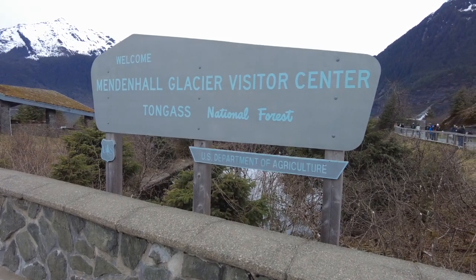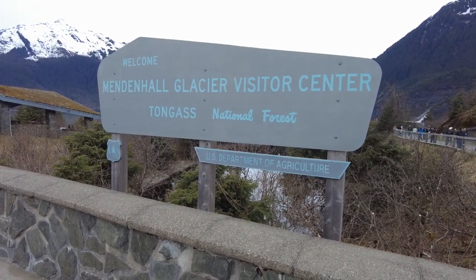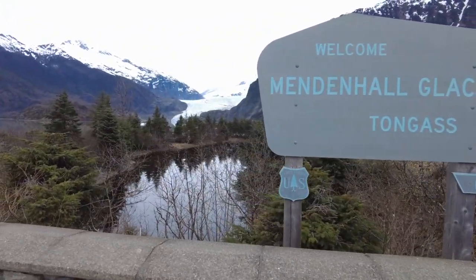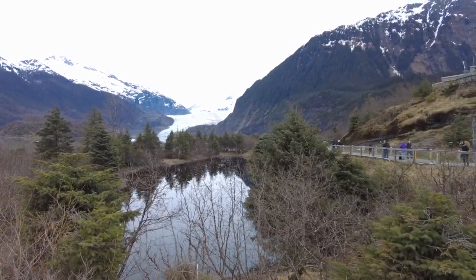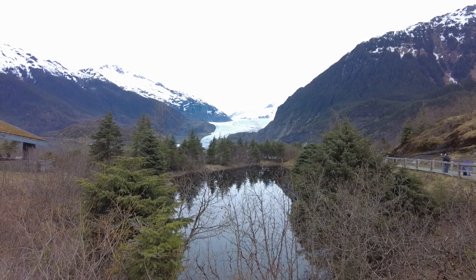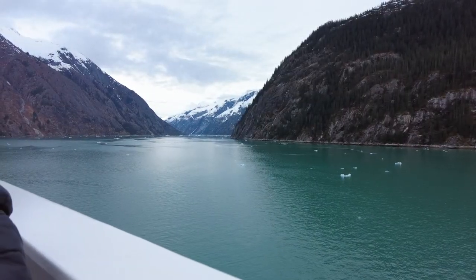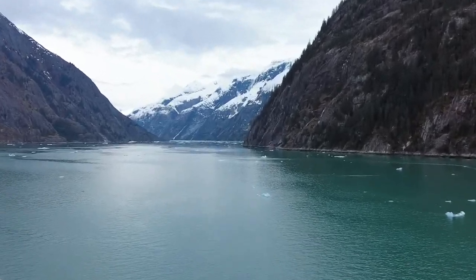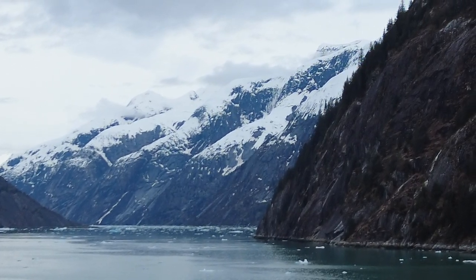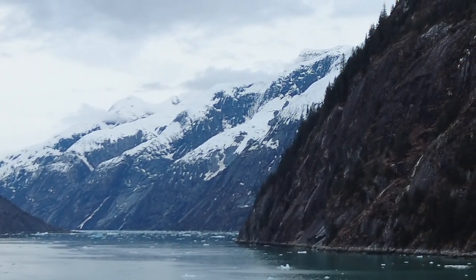Tip number 10, book a Mendenhall Glacier tour in Juneau, Alaska. Doesn't matter which one, your speed or your ability. This may be the only glacier you will get to see, like me on our trip in April. We actually were scheduled to visit the Mendenhall Glacier, and then our cruise ship was supposed to go to Glacier Bay to view the glacier over there. Unfortunately, just before we got into Glacier Bay, we had to turn around due to the ice that was in the area, and it was unsafe for us to travel. So we didn't actually get to see the more famous and closer up glacier at Glacier Bay.